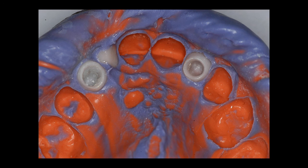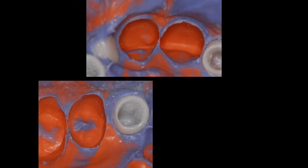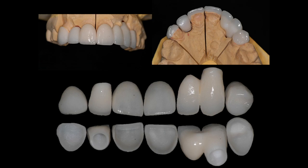Impression, whether you do it analog or digital, is the same. It's appropriate to your convenience and how you can work with your lab, positioning the crowns. The most difficult part was matching these colors, because on the implants you have an abutment underneath, a different material. It will be zirconia-based crowns, while the veneers will be feldspathic or disilicate ceramic. It's a different light translucency. This is the final work.